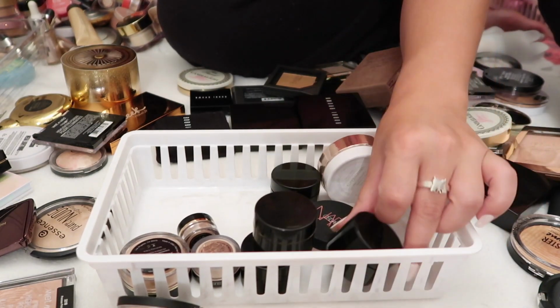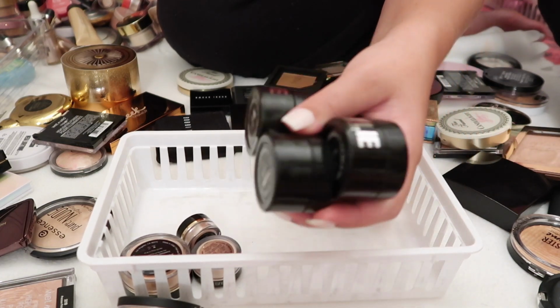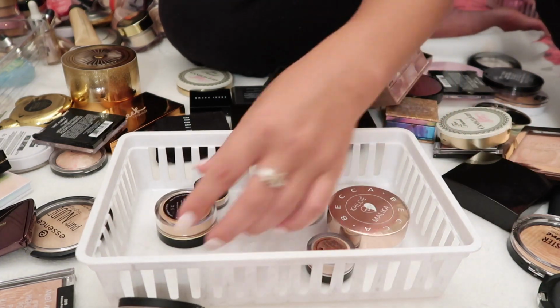Definitely keeping my Kylie loose highlighters. I love these so much. These are the ones in the black packaging. I have all 4 of those. I'm gonna keep all of these.